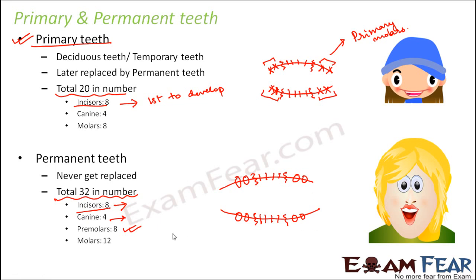And what about molars? How many molars do we have? We have 12 molars, because as I told you, there are three types of molars: first molars, second molars, and third molars. So there are four first molars, four second molars, and four third molars. And these third molars are nothing but the wisdom teeth. So they come quite late, and they might not even come at all.